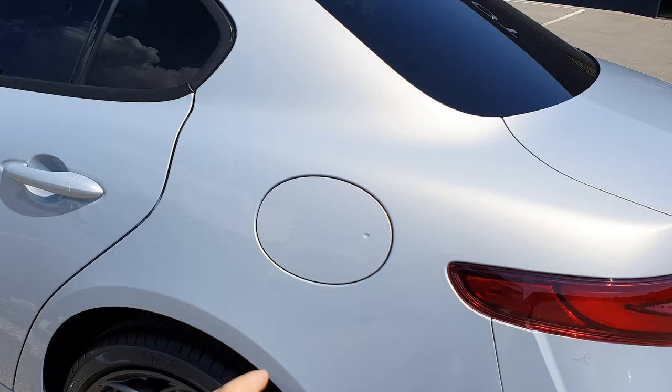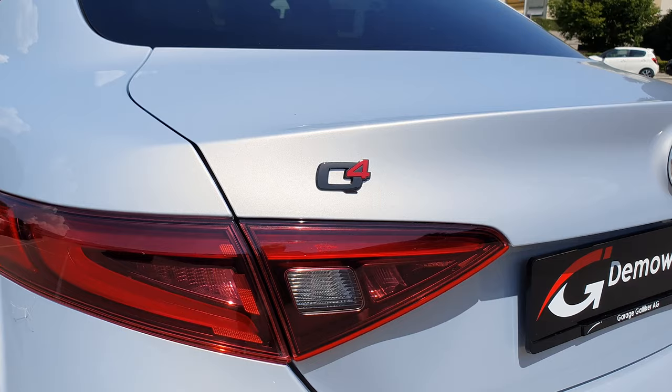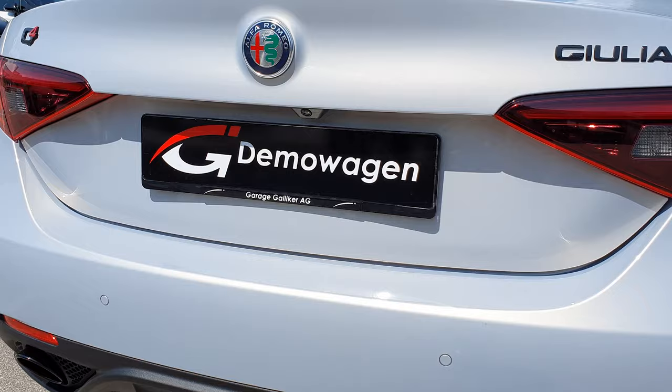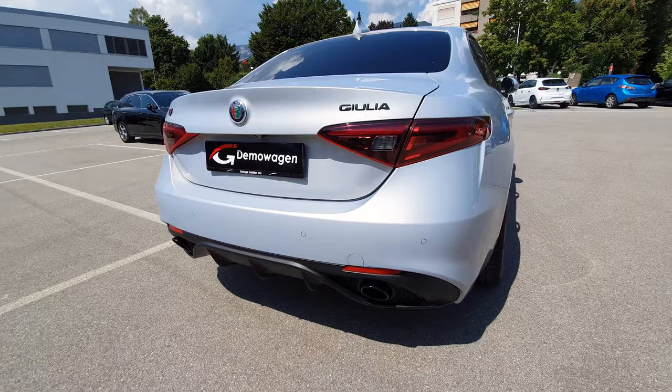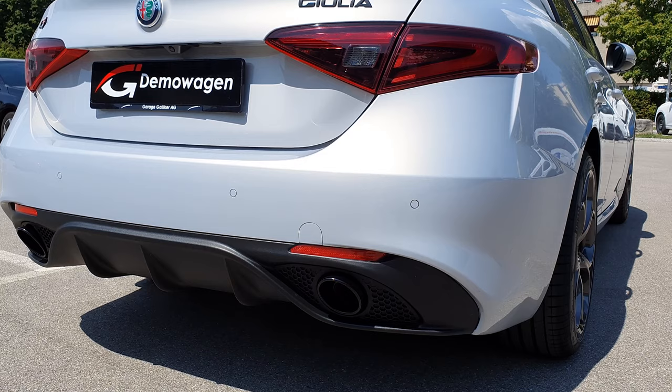Here you have also the tank. You can fuel the car right here on the left side, and then in the back here, I think you already see the Q4 logo here on the side. And then on the other side we have the Giulia writing, and Alfa Romeo logo in the middle. Then going forward here, we have a reverse camera. The car comes with a reverse camera and also LED lights to the number plate. Pretty cool. Then the car also comes in the back with four parking sensors. If you look closely on the bumper, you will see them there. Four parking sensors, great tech.